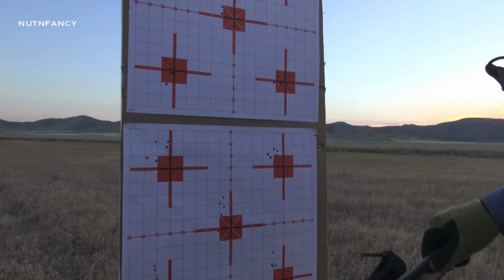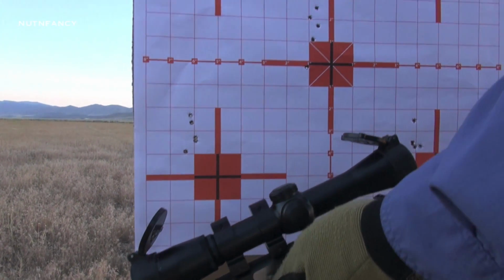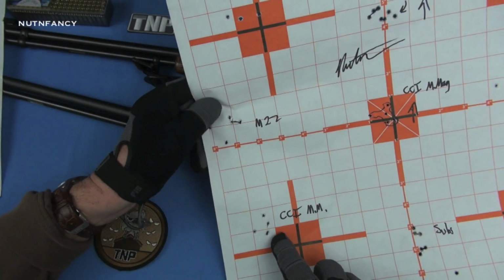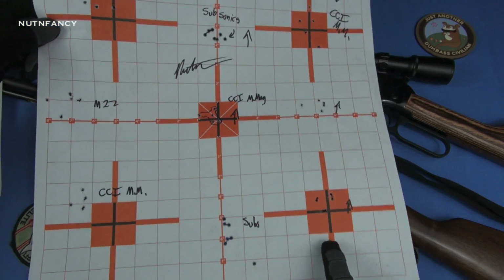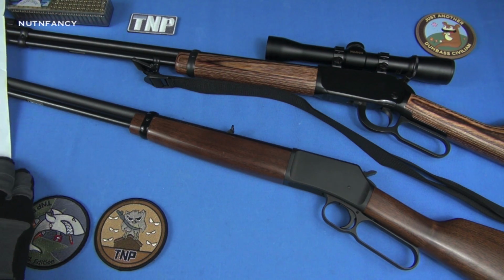First up, though, I'm going to show you a Remington Fieldmaster at 50 yards. Jardine was helping me shoot this. That's CCI Mini Mags at 50 yards from an old school Remington Fieldmaster. CCI Mini Mags. That crap Winchester M22. That's a great group right there, though. Look at that. And then we go to the BL22.